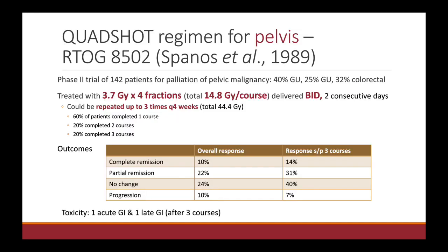Now, in any palliative situation, I think you're not wrong for considering some of the most common palliative radiation regimens. In my mind, these are 8 gray times 1, 20 gray in 5 fractions, or 30 gray in 10 fractions. And we decide based on the patient's performance status if we think they're going to derive a longevity benefit from using that longer fractionation schedule versus something shorter.